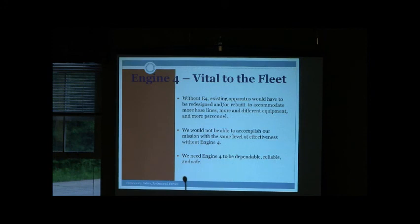Certainly, without Engine 4, we are unable to fully meet our mission. We don't feel comfortable in these roles. We've made adjustments to our mutual aid tables. Again, we've entered into the agreements with 2 other departments. But really, the bottom line is that we need a second attack engine, Engine 4, that's dependable, reliable, and most of all, safe.